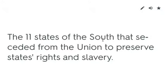The Confederacy is the 11 southern states that seceded to preserve states' rights, which was the main deal they were trying to preserve. But one of the rights they were trying to preserve was slavery, so you cannot get out of slavery or remove slavery from this idea.